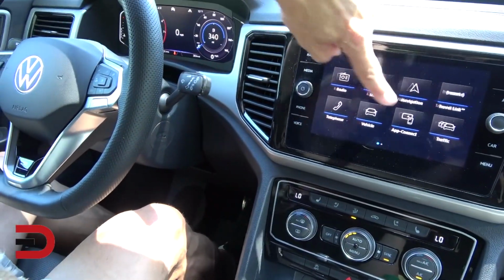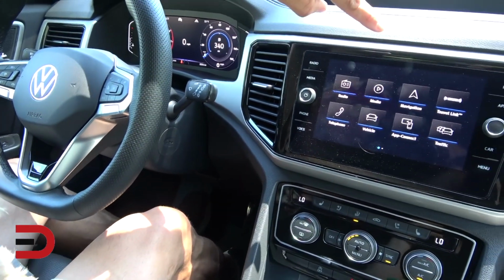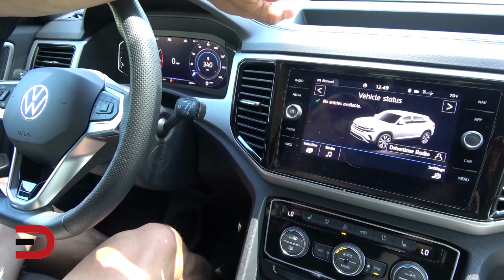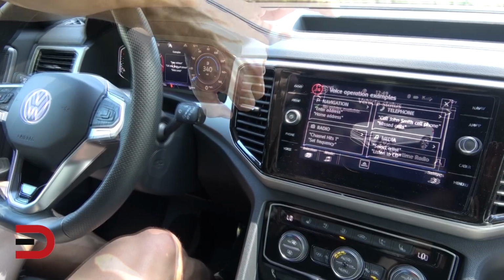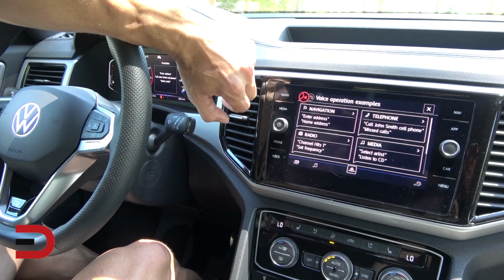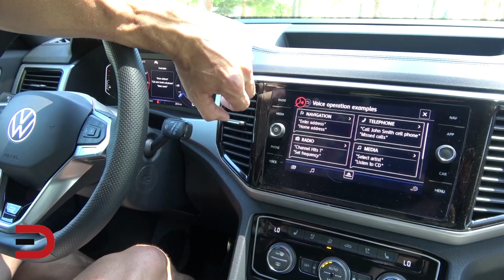You have swipeable menus, climate controls, the settings, sound, navigation, obviously, radio, telephone, vehicle information. Click on that. Check out the status of your vehicle. With their voice operations, obviously you can see what on screen it has. You can call somebody, you can select an artist with your media, channel select, navigation, and so on.